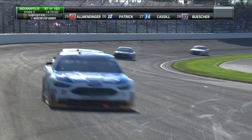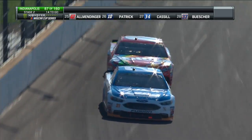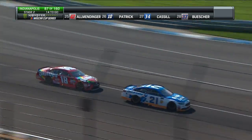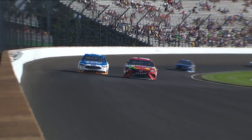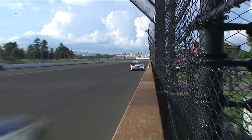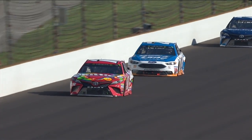Kyle Busch has worked his way back through traffic. We talk about how difficult it is to pass at Indianapolis. Well, it does not seem to be difficult for the 18. Kyle Busch, the 21 gets loose. He just easily turns underneath him, and to the lead he goes.